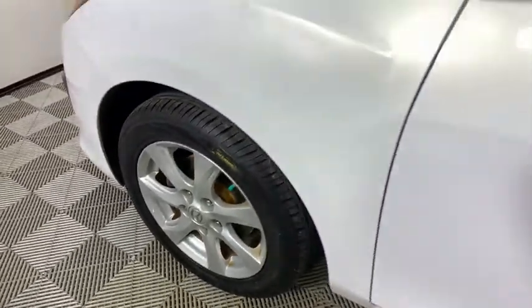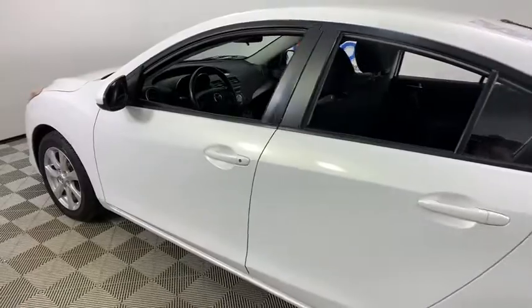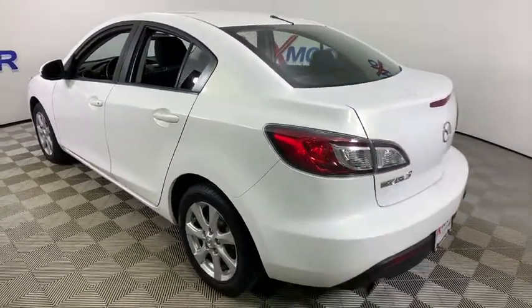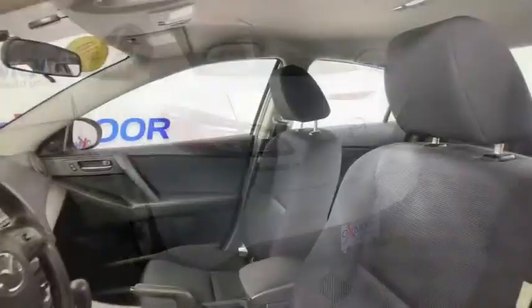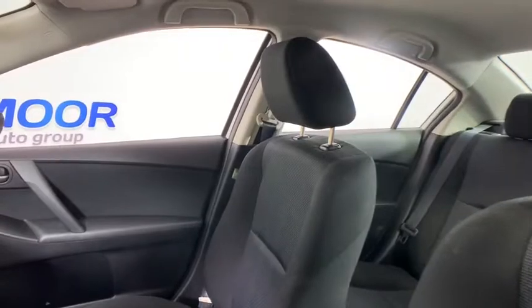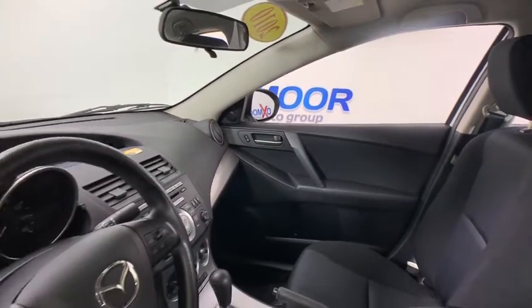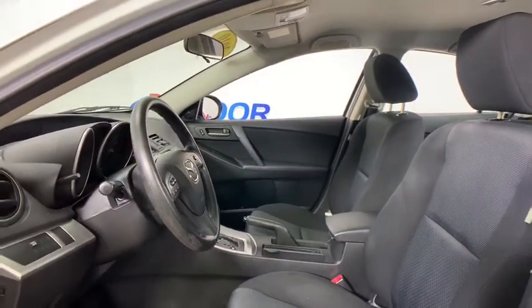We are pleased to show you the 2010 Mazda 3. A 2010 Car and Driver's 10 Best Award winner, the Mazda 3 meets your vehicle wants and needs. Powerful and economical, technologically savvy, and boasting top safety features, the Mazda 3 is the total package. This vehicle has less than 120,000 miles. Here are some of this vehicle's great options.